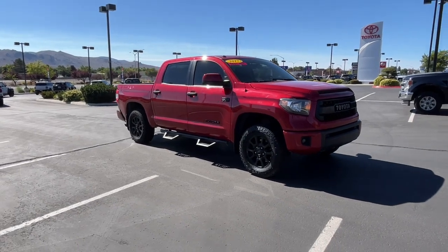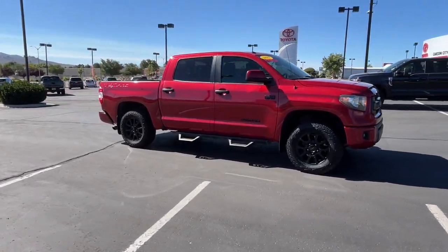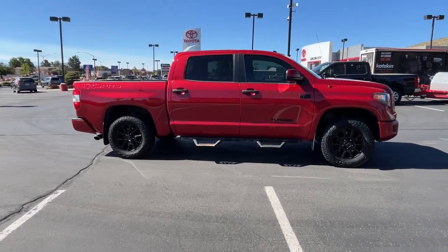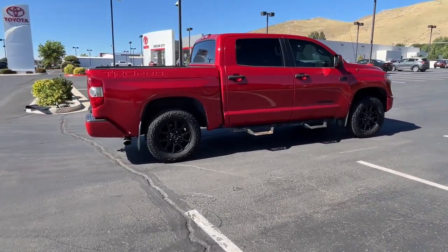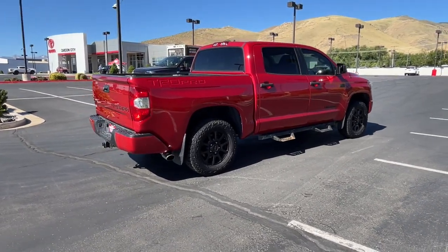Hop into the 2017 Toyota Tundra. With less than 100,000 miles on the odometer, this vehicle provides excellent value. Get the job done in comfort and style in this tough-built Tundra.